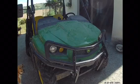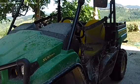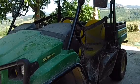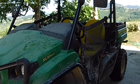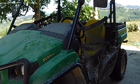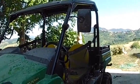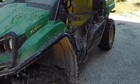What we're going to do now is look at our Gator 825i all-terrain vehicle, a vehicle that shares a place in our garage and certainly does a job for a living. So welcome to our Deere Gator XUV 590. I've no idea why I called it an 825. I normally get the numbers wrong on this particular one, but that's what we've got. It's an all-terrain vehicle, made in America, obviously, by John Deere. It's a workhorse, certainly here for us on the old farmstead.